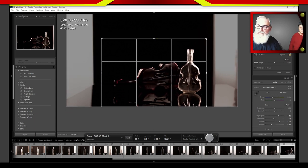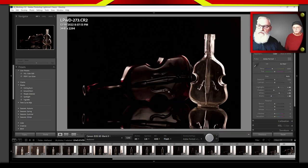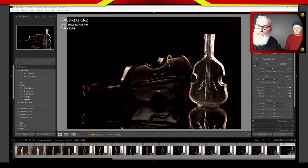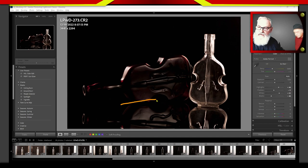Yeah, let's really crop this in. Enter. There we go. Ooh, we got a little something right there. That's the reflection of that. Okay. We're picking up that nice reflection onto our surface. All right, so this is our ground plane. This is all reflection.